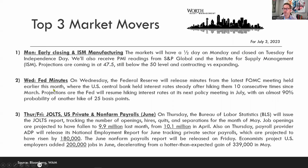On Wednesday, everyone will be waiting for the Fed minutes, and that will be basically what the Fed is saying at their last meeting in June, where they actually paused or skipped for the first time after 10 consecutive rate hikes. But if we fast forward over the next 3 weeks, the next meeting is in July, and right now there's a 90% probability that they're going to raise another 25 basis points, but we have 3 weeks to go and a lot of data coming in, so we'll see if that number changes.